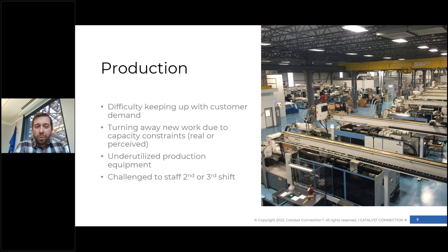And then the last one that we started to touch on, the challenge to staff that second or third shift that maybe you're wanting to go to in order to meet the demand that you have. Because like I said, it's not as simple as just putting the sign in the window or just hiring the additional people. It's challenging to find them, and then often with the second and third shifts, even when you find production, do they deliver the same as your first shift?